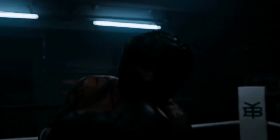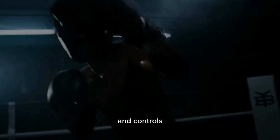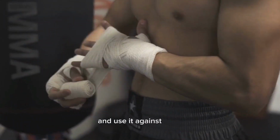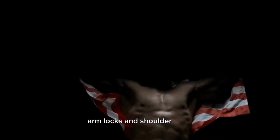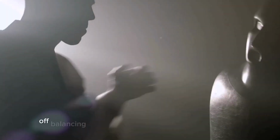Aikido. Aikido places a significant emphasis on joint locks and controls. Aikido techniques aim to redirect an opponent's energy and use it against them. Joint locks, such as wrist locks, arm locks, and shoulder locks, are used to immobilize or control an opponent by manipulating their joints. Aikido also incorporates throws and takedowns that utilize joint locks and off-balancing techniques to subdue an opponent.